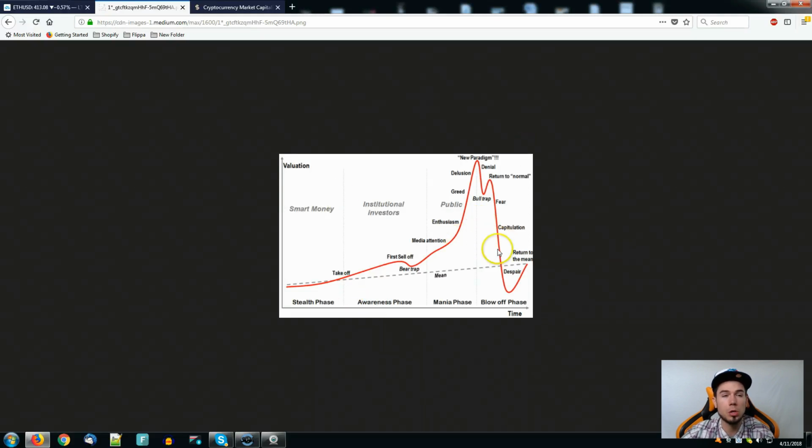Something that I wanted to share with you is some data that might have some sort of connection to the blow-off phase and our current stage. It's clear that we're in the blow-off phase, but we don't know where. We're going to share with you some data that could help you understand the current situation of the market, right?